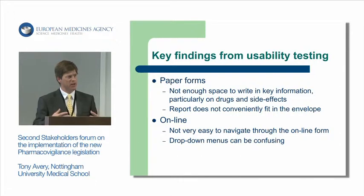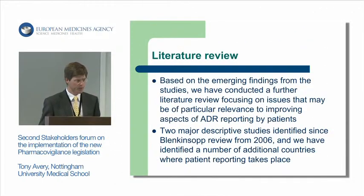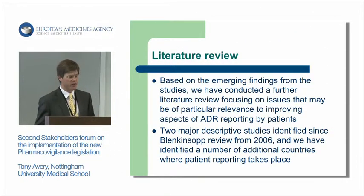And this was very, very useful, and I'd suggest that other countries might consider this, even on a small scale like we did, because it can give some very useful feedback in terms of how people find themselves handling web-based systems or even paper reporting forms. We also did a literature review, as you might expect with this sort of study, and found two major descriptive studies from the Netherlands and Denmark since the large review of patient reporting, which was done by Alice and Blenkinsop in 2006.